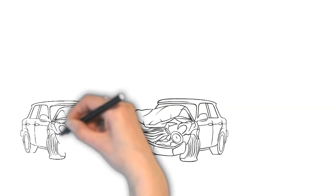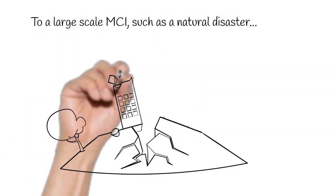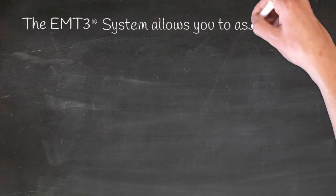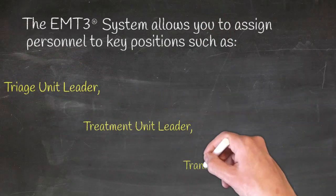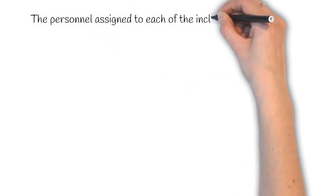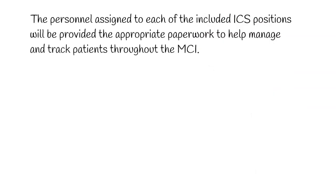From a small incident such as an auto accident involving several patients, to a large-scale MCI such as a natural disaster with dozens of patients. The EMT3 system allows you to assign personnel to key positions such as Triage Unit Leader, Treatment Unit Leader, and Transportation Unit Leader. The personnel assigned to each of the included ICS positions will be provided the appropriate paperwork to help manage and track patients throughout the MCI.